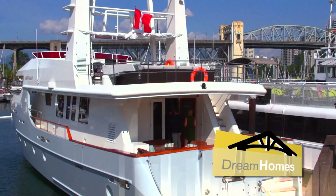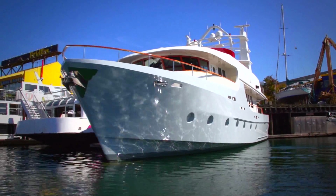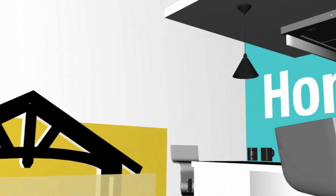We're just getting started on our tour of this gorgeous 86-foot yacht, the Amnesia 4. It's pretty clear Peter is a big boating fan, but you'll have to stay with us to find out if he actually gets to drive one. This is the captain of the SS Amnesia.